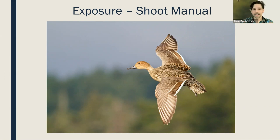So instead, in a situation like this, the light on the bird throughout the scene, whether she's up against the sky, the trees, or the water, the light on her is not changing. So it would make way more sense to just lock in my manual settings for the bird, and then whatever happens to the background happens. But that would certainly be a better approach than trying to shoot aperture priority and cross your fingers and hope for the best.